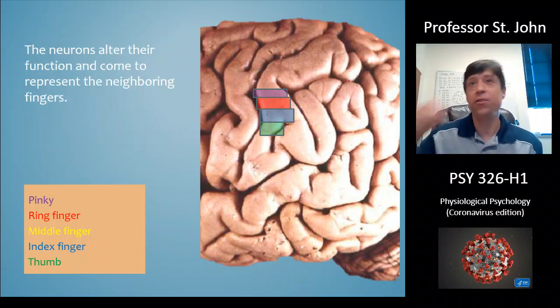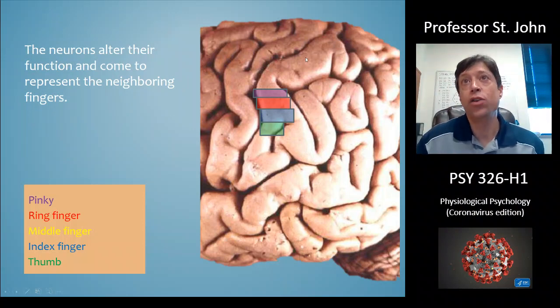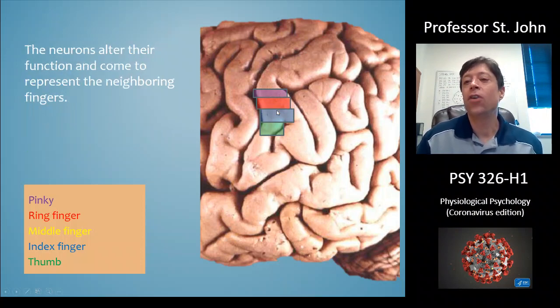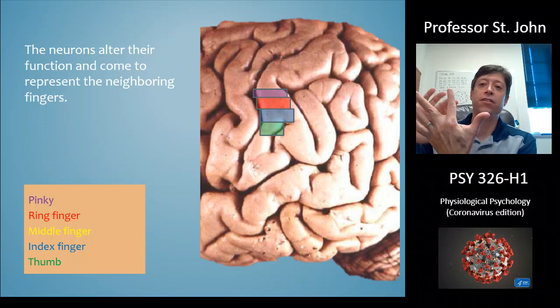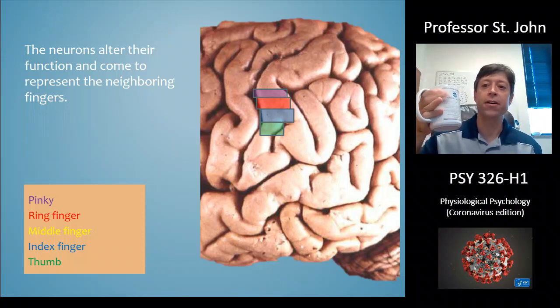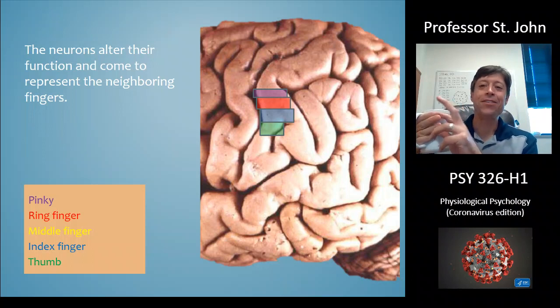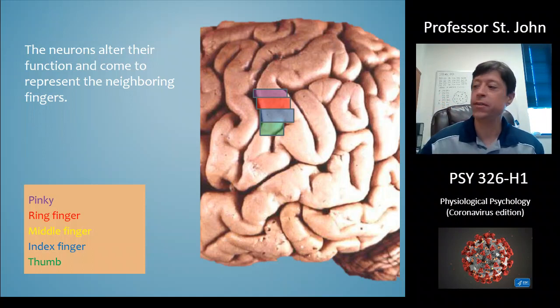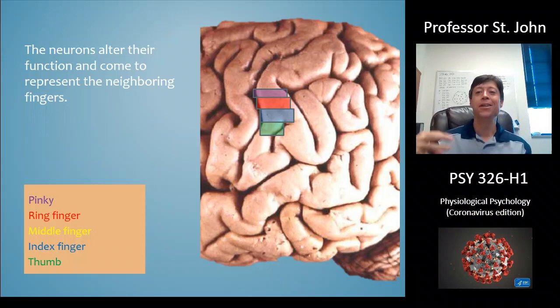And that experiment has been done in monkeys, and then you can go back and record from those neurons, and these neurons start to receive touch information from the index finger and the ring finger, the neighboring fingers. If you think about it, a lot of the things that we do with our middle finger, we also do with our index finger and our ring finger. We're gripping things with our whole hand. And so having extra sensitivity to those fingers helps to compensate for the loss of sensitivity from the finger that's been injured. So it's a plastic change that actually helps you do most of the things.